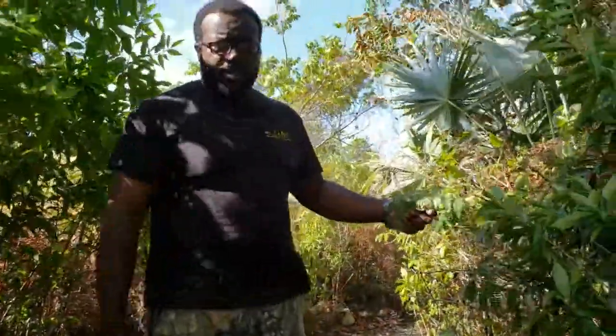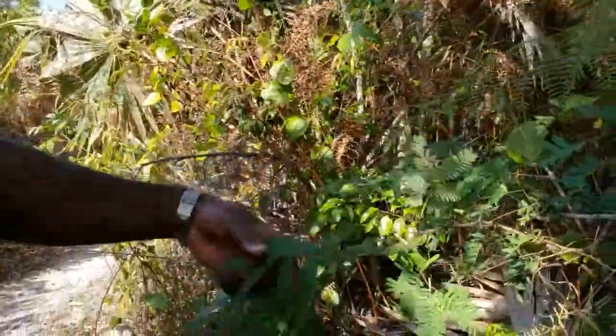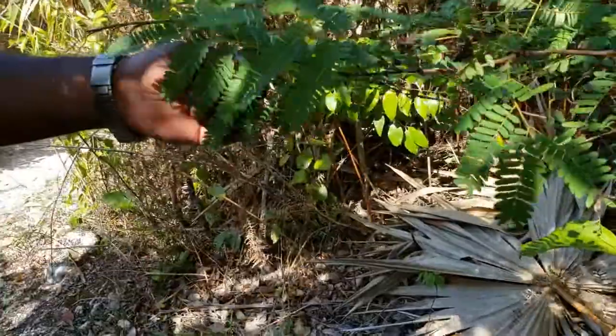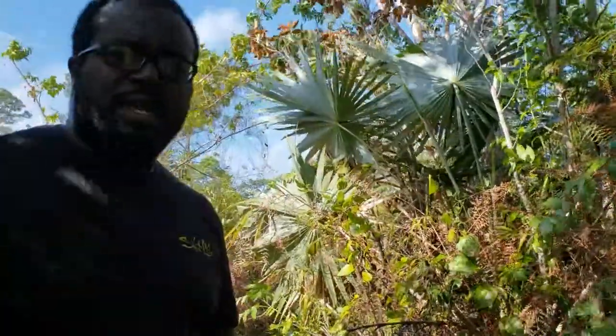Now right here we have the Lysiloma latisiliquum, or the wild tamarind. And wild tamarind is actually used medicinally to treat nausea. It looks very similar to the leaves that you find on, say, jacaranda or royal poinciana.